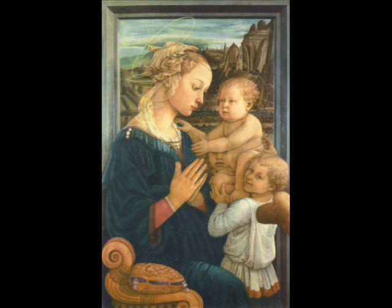So here we have a preparatory study of a Madonna with the Christ child and angels, and you can see that this is a drawing that's very faithful to the final painting that came out of it. The drawing is done with silver point, and it's heightened with white, and it's on a card paper prepared with yellow paint.